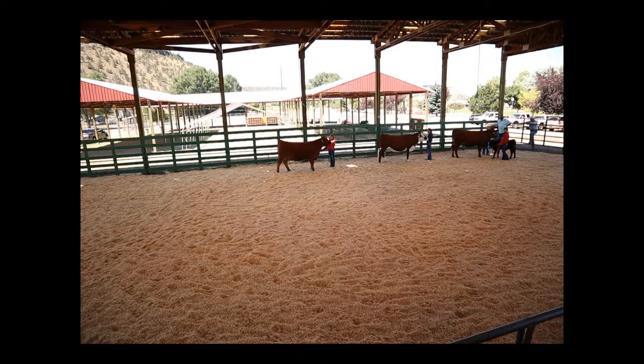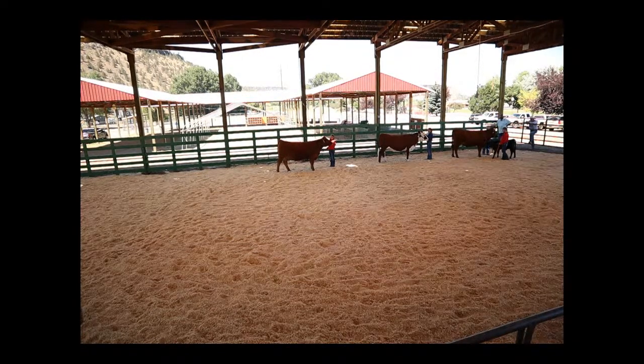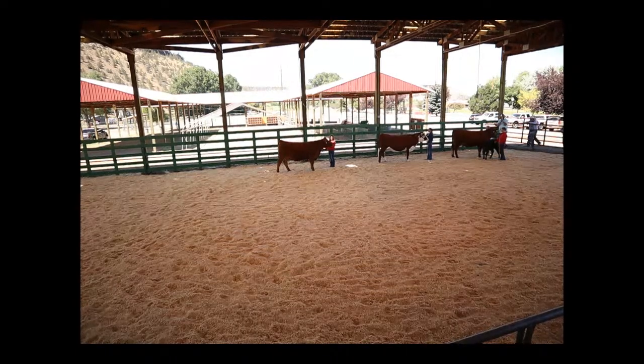So with that, relative to showmanship, we're going to kind of compare all three of these, and I think it's close. The young lady in the red shirt is going to be your showmanship winner. So let's put our hands together for her. An awfully good job out here. Great control over that heifer. Has just those little extra things that catch my eye in terms of being the judge. Getting the head up, keeping her attentive, getting her feet and legs in the correct position all the time.